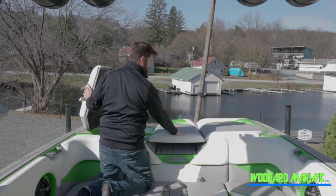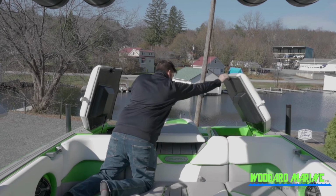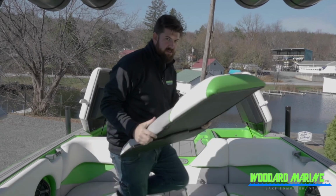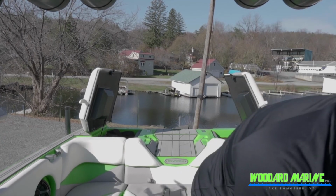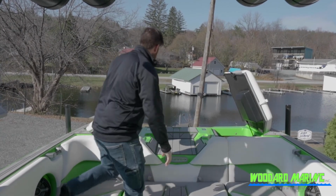So we were talking about that sun deck filler and the walkthrough. We flip these seats up right here, we take that sun deck filler out, and we can store it underneath here. Bing, bang, boom. Now we've got our nice walkthrough.